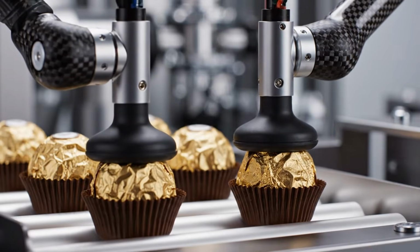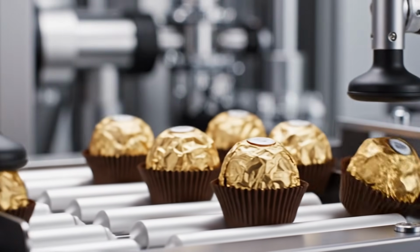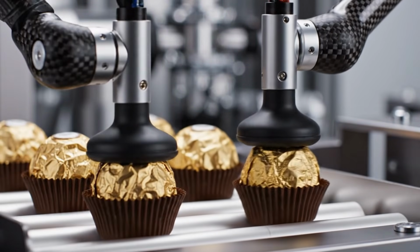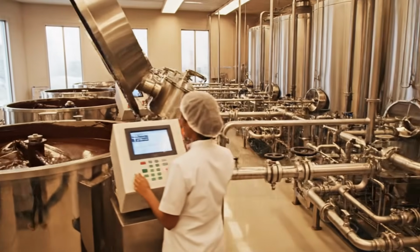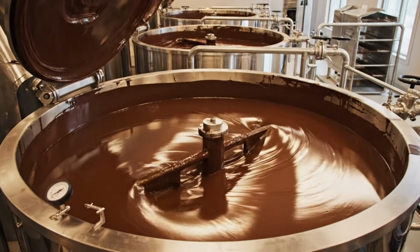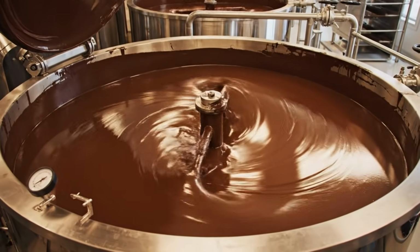Each Ferrero Rocher is handled with the utmost care, ensuring the perfect experience. Here in the heart of the factory, our master chocolatiers oversee the freshest cacao as it is gently churned to perfection.